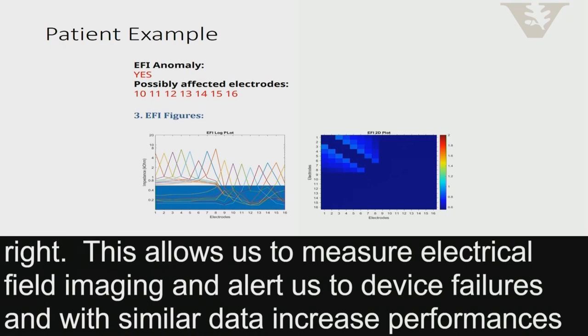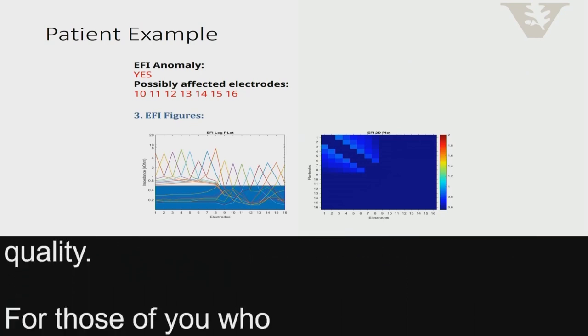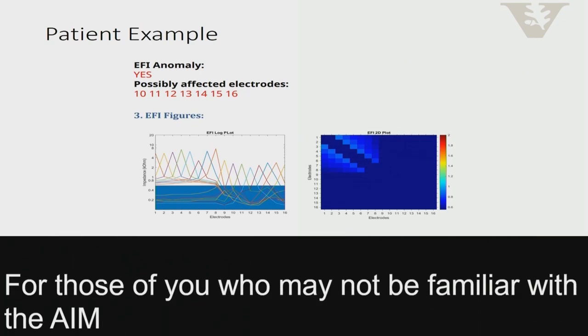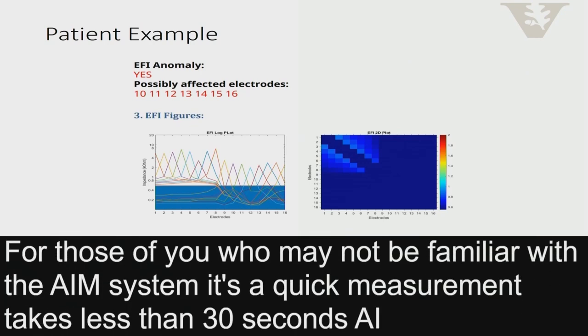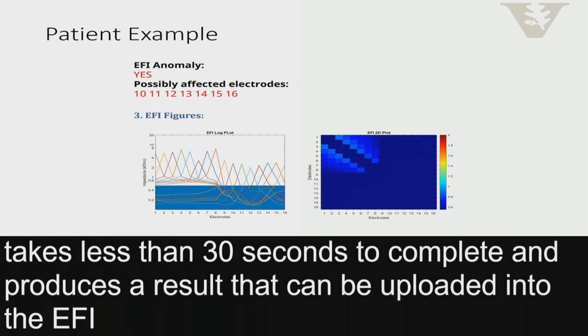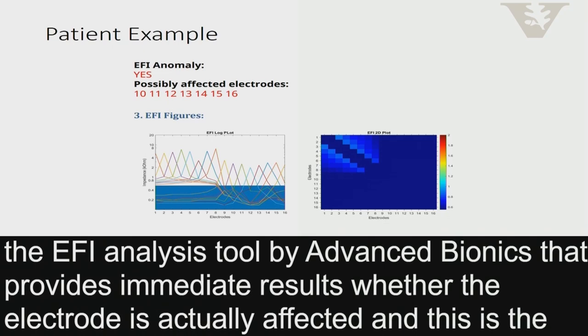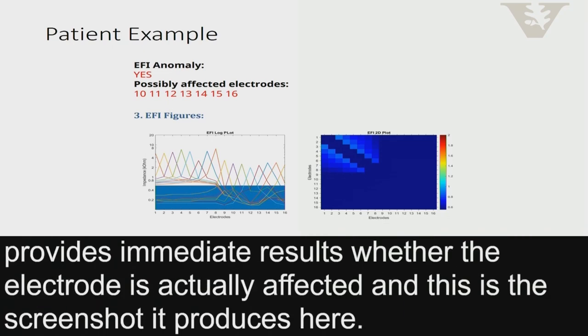For those of you that may not be familiar with this AIM system, it's a quick measurement, takes less than 30 seconds to complete, and it produces a result that can then be uploaded into a program created by Advanced Bionics called the EFI Analysis Tool. That pretty much provides you an immediate result regarding whether or not the electrode is actually affected. And this is the screenshot that it produces here. In this particular case, electrodes 10 through 16 are indicated as affected by the field corrective action.